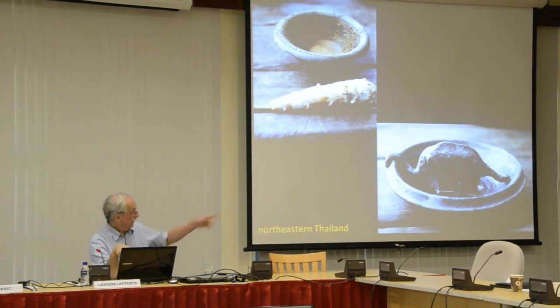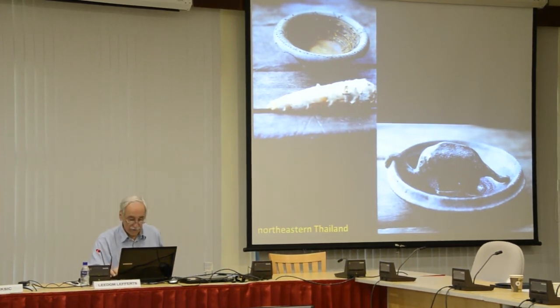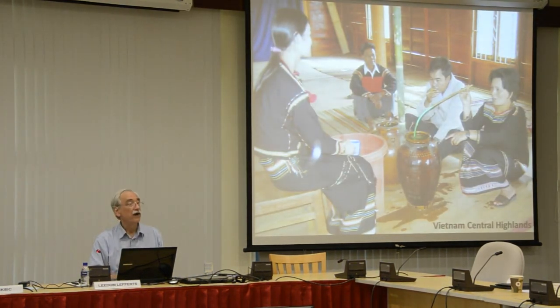The one on the right here has a hole at the bottom, and the silk yarn goes through there. So as you pull the yarn to spin it, you get yeast on it from the rice water, and that helps to keep the yarn, makes the yarn better. And of course, you have jars for fermentation of rice beer for hospitality and ritual.